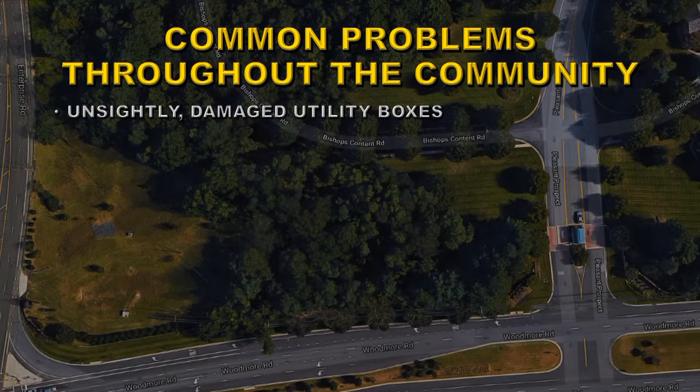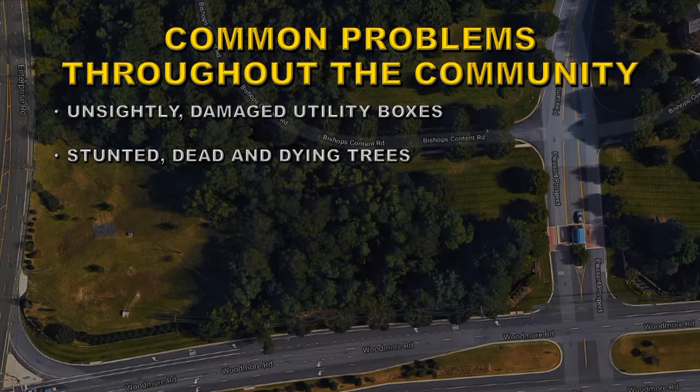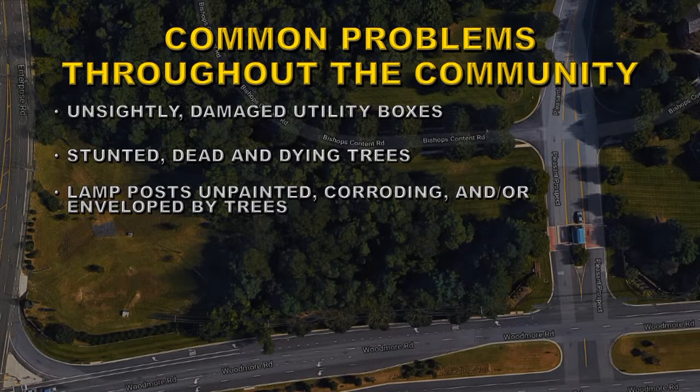It was hard to find a utility box in the community that was not unsightly or damaged in some sort of way. There were stunted, dead and dying trees throughout the community, and each one of those is a lesson of what to do and what not to do in the future when planting trees. There are lampposts that are unpainted, corroding and or enveloped by trees, thus making them not very useful as a source of light on our roads, and I would actually call that a safety issue as much as anything else.